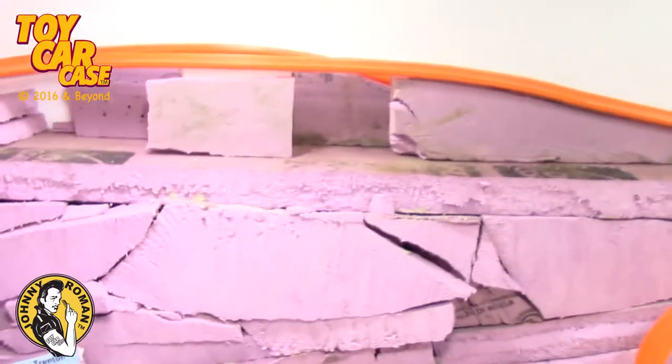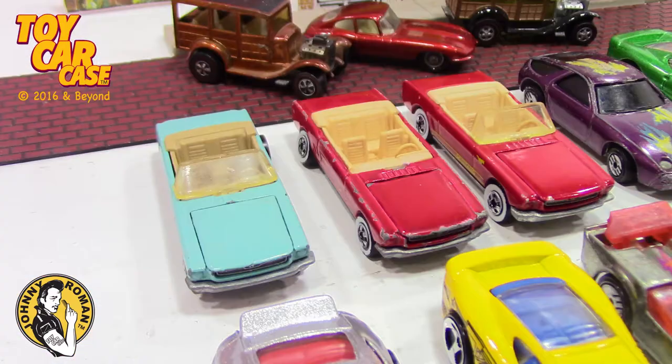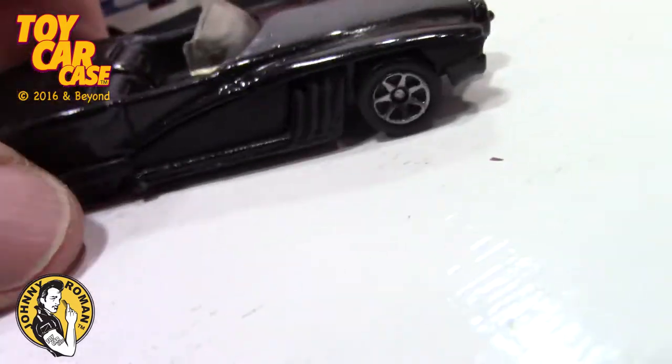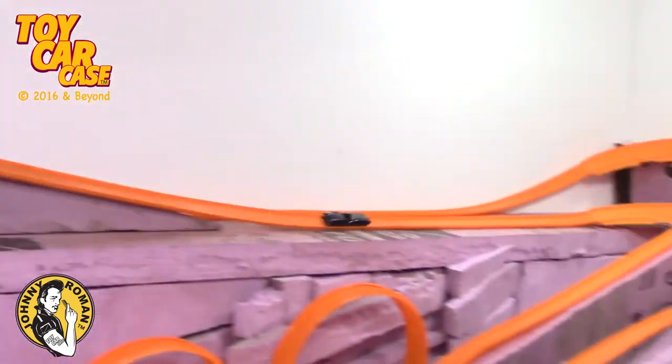I don't know where that other car went. You see it? Hang on. Found him. He was hiding up in the mountains up there. Let's see these two guys. Oh, they seem to be pretty good at rolling. So let's do this and see what happens.